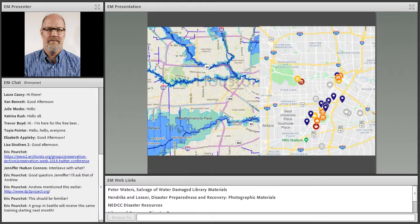Frequently, this kind of information is on maps that are provided at a local or state level, and we need to start organizing ourselves so that we can understand better where our cultural institutions are, possibly what kind of collections they hold, and we can do a better job of mitigating risk and then recovering from it when they happen.